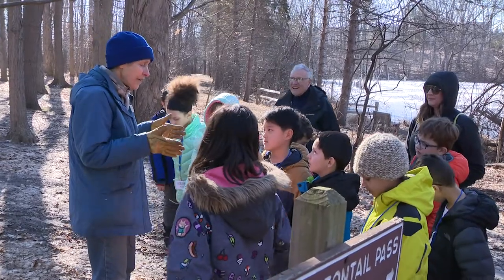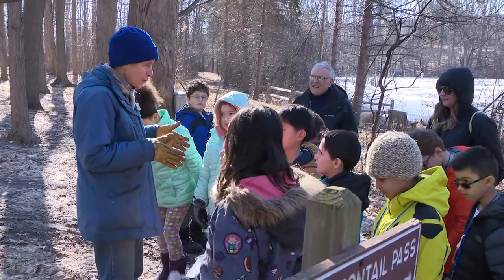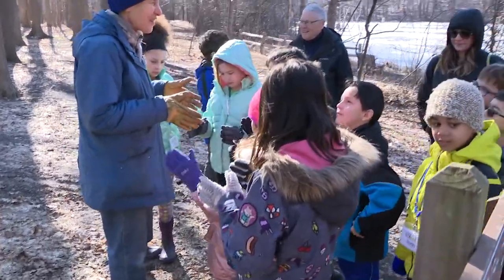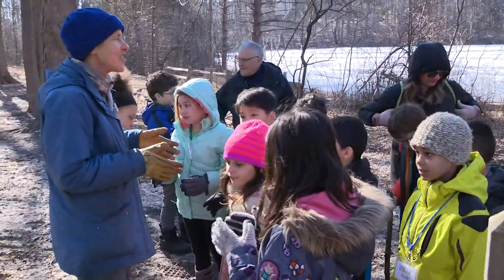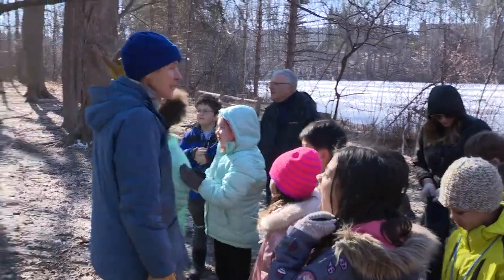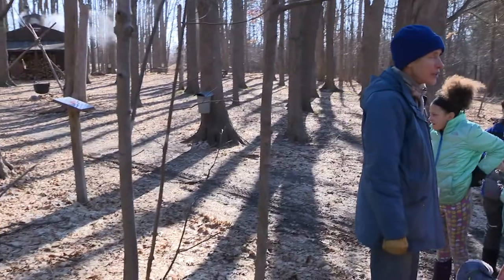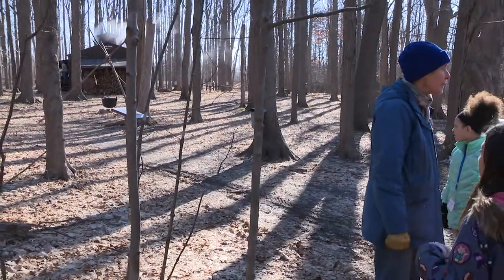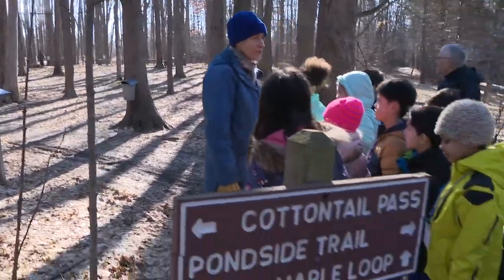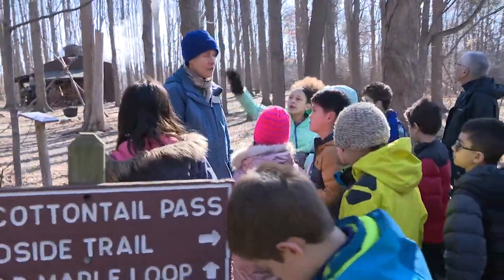How big is big enough? 10 inches. You know how wide a ruler is? Can you hold your hands like a ruler? That's awesome. Okay. So just a little less than a ruler, 10 inches, and it takes 40 years to get there. We didn't plant all these maple trees. A family that lived here a long time ago, 100 years ago probably, planted them. I don't know if they ever tapped them, but we get to tap them. So we're very lucky that they did plant our trees.